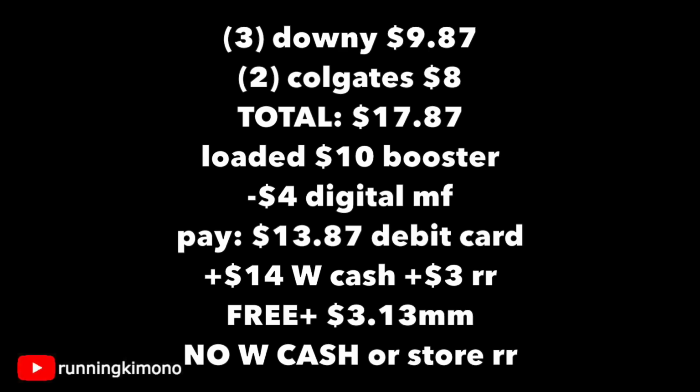We have our $10 booster loaded. We have $4 of digital manufacturers, the 2 Colgate coupons. Woo, just caught a mistake there. So you're paying $13.87 with your debit card and getting back $14 in Walgreens cash, 10 for the booster, 4 for Colgate, plus another $3 register reward for the Downy. So it makes it free plus a $3.13 moneymaker. Remember not to use any Walgreens cash or store register rewards to pay down the balance for this one. But what a great little deal.